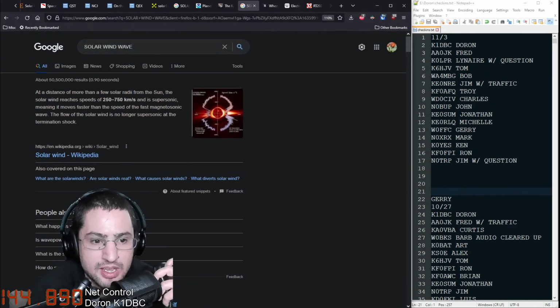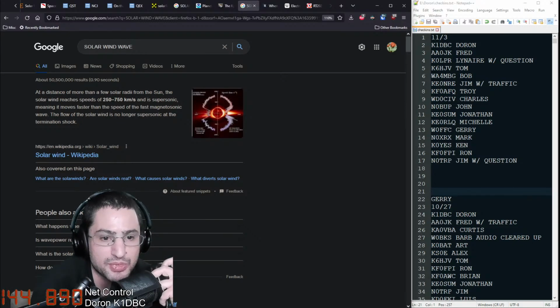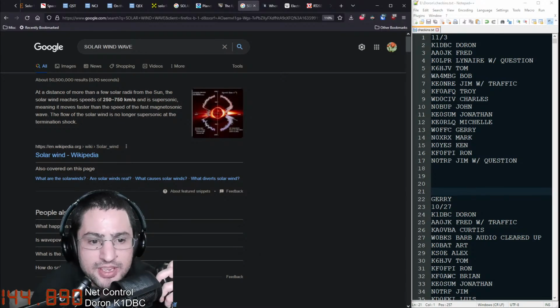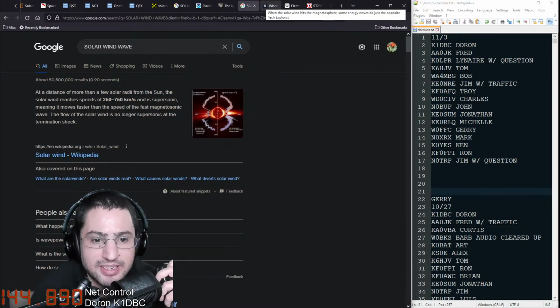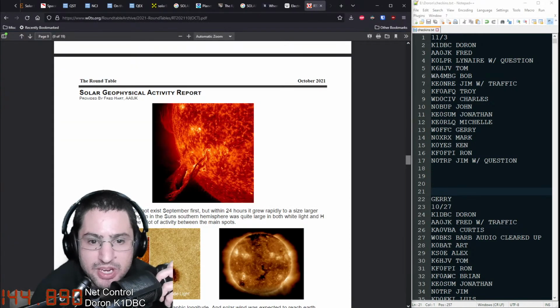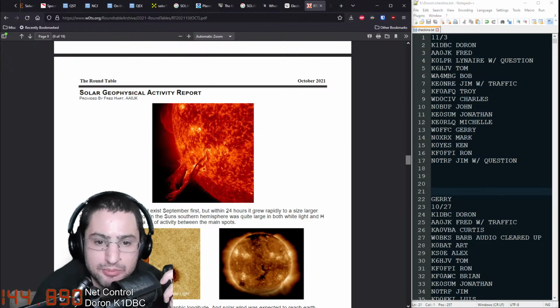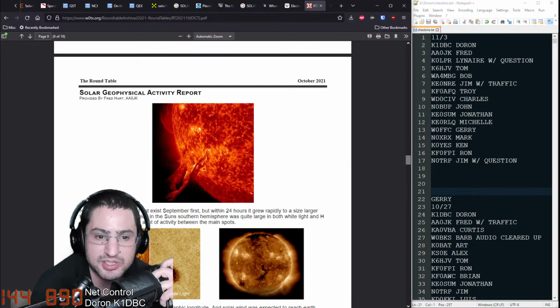The solar wind, at a distance of more than a few solar radii from the sun, reaches speeds of 250 to 750 kilometers per second and is supersonic, meaning it moves faster than the speed of the fast magnetosonic wave. A lot of information here, and the Solar Geophysical Activity Report is available every month within the Around W0TX Denver Radio Club Roundtable newsletter.